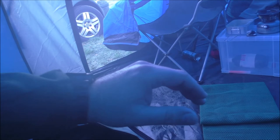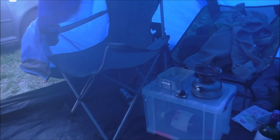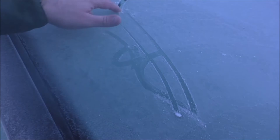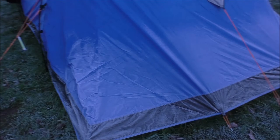It was cold last night. I'm not going to lie to you. I'll just show you something. If you can, you can see the steam coming off my hands. I've just washed them in ice cold water in the toilet block. Let me just show you. It's a wee bit frosty.